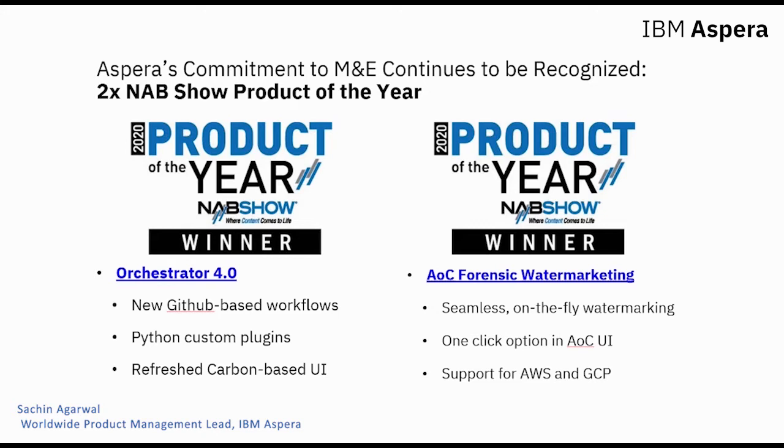The second thing that we're very proud of is our integration with our partners at Irdeto for our forensic watermarking product that has seamless on-the-fly forensic watermarking invisible to the human eye as one click in the AOC UI, with our commitment to third-party clouds, including Amazon Web Services and Google Cloud Platform.